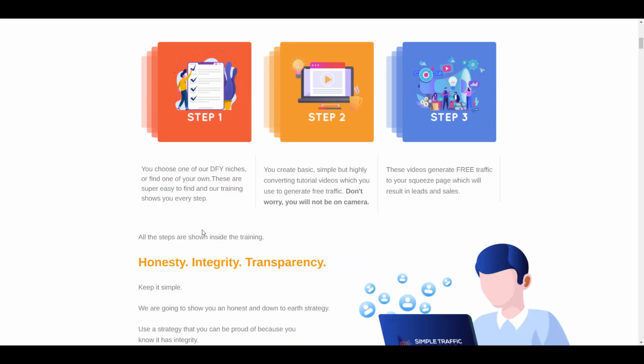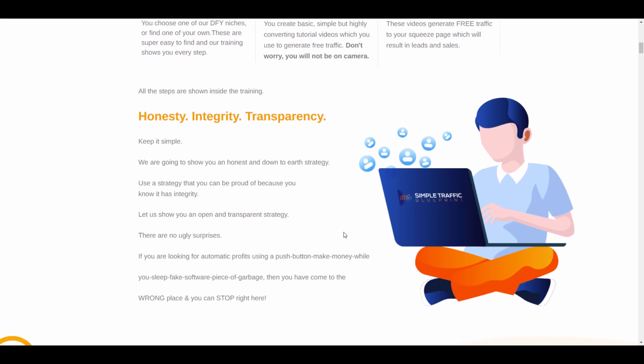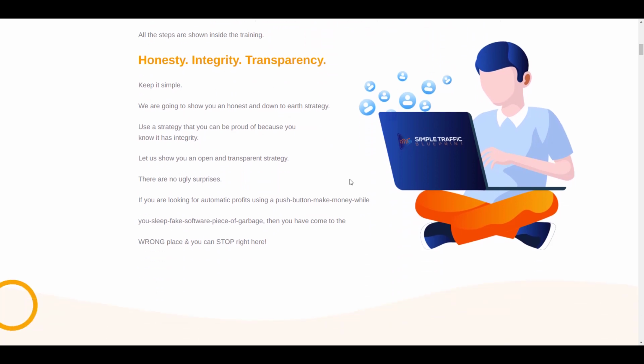Everything is inside here. There's nothing missing. This is the problem with some of these products. There's bits missing and you just don't ever get a handle on what's going on. What Philip does through this sales page is actually show you the way he operates using the honesty, integrity and transparency, and he's quite clear about it. He says if you're looking for automatic profits using push button make money while you sleep fake software piece of garbage, then you've come to the wrong place and you can stop right here.